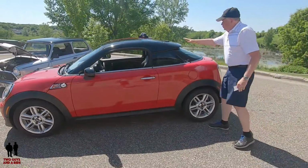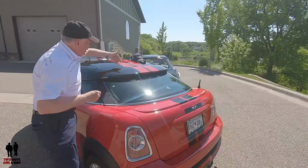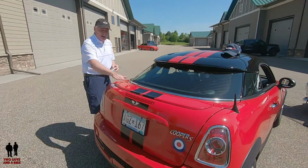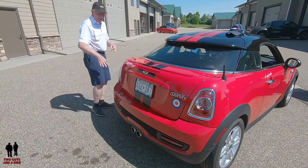Again, with this coupe version, there's a spoiler here. Okay. There's air flowing under here. I see that. And then this spoiler comes up at 50 miles an hour. Okay. At 50 miles an hour, this automatically comes up, and then when you hit a stoplight, it'll go down. So it's up and down all day long.